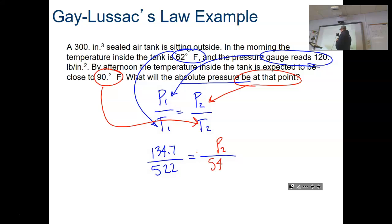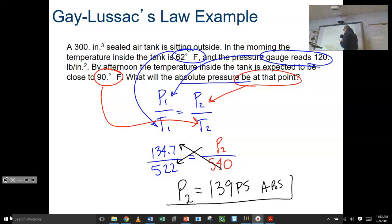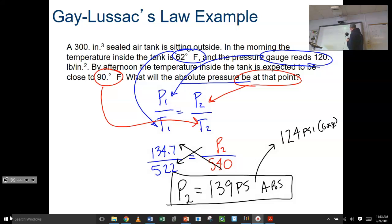That's 540. So doing a little bit of math, I'm going to cross multiply 540 times this, divided by 522. Pressure number 2 turns out to be 139 psi. Now that's the absolute pressure. If you wanted to know what the gauge would say, you'd subtract 14.7 and it's like 124. So this tank says 120, and it's going to go up 4 psi throughout the day. Looking at that needle, it's going to raise 4 psi.